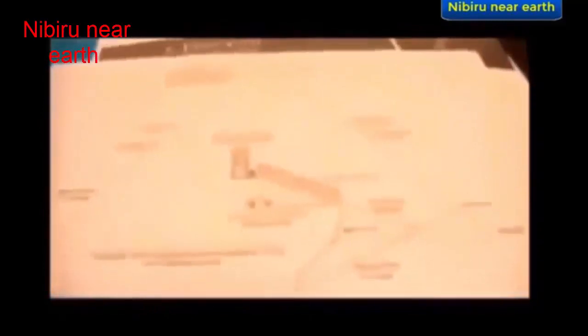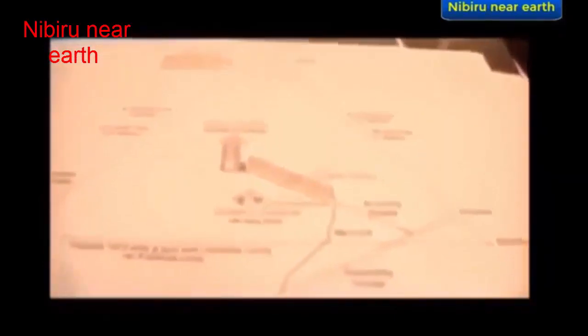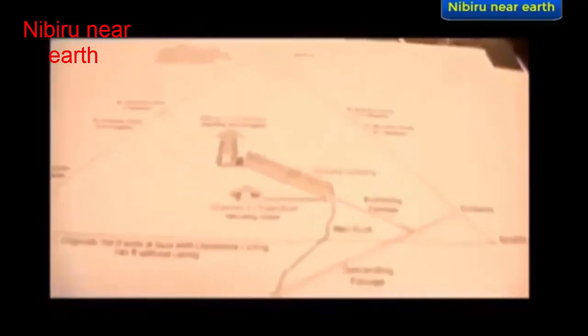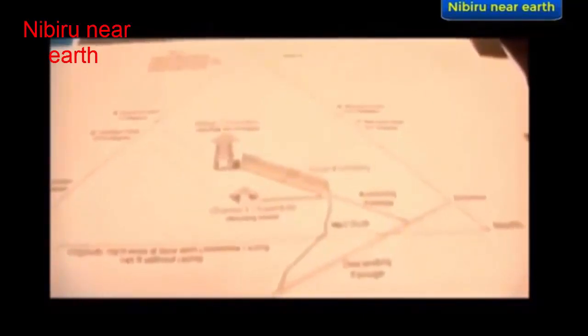I don't believe that this pyramid was just built for any other reason than to give us information that was important about a time perhaps which we would come to understand a bit better.